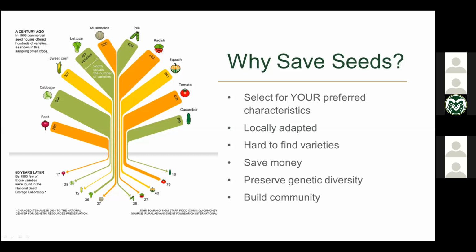Another big piece that's always been a part of the seed saving conversation is preserving genetic diversity. If you can see this image here on the left, this is a survey done in 1903, and this was just commercial seed houses, and they had hundreds of varieties. The thickness here indicates how many varieties of this type of plant were reported in the survey. And so we had hundreds of varieties of all of these types of plants. And then 80 years later, you can see how much thinner these lines are. Again, the thickness and thinness indicating how many different varieties were given in the survey. So there's a huge decline in diversity. And when you grow your own seeds and preserve interesting varieties, you're doing your part to preserve that genetic diversity.